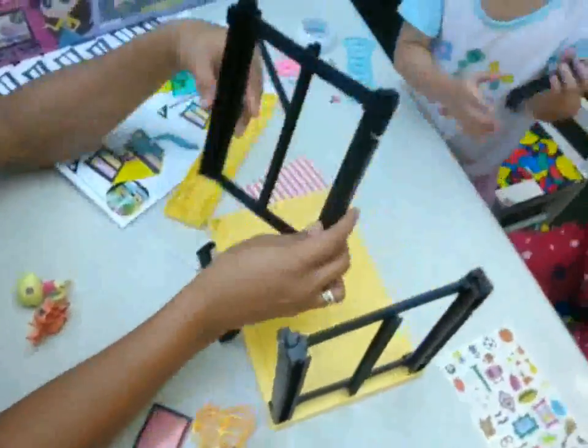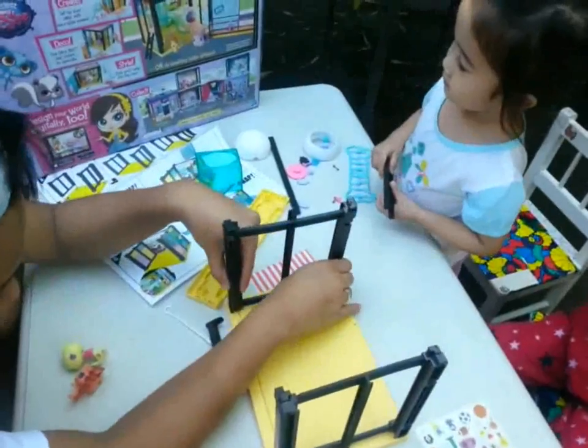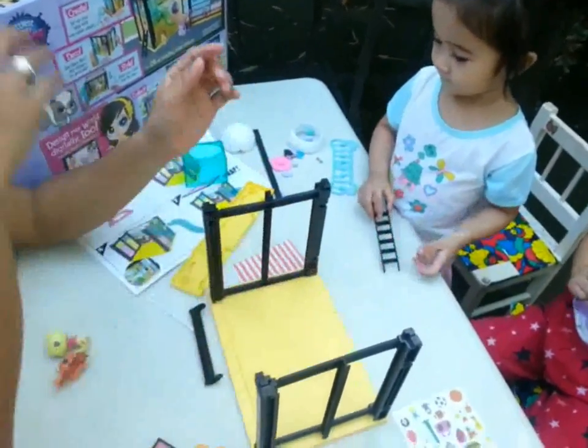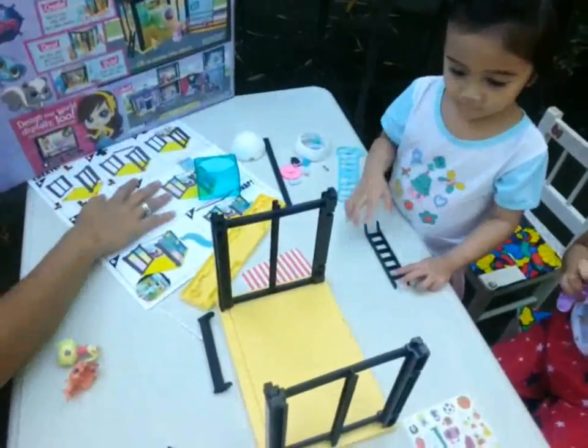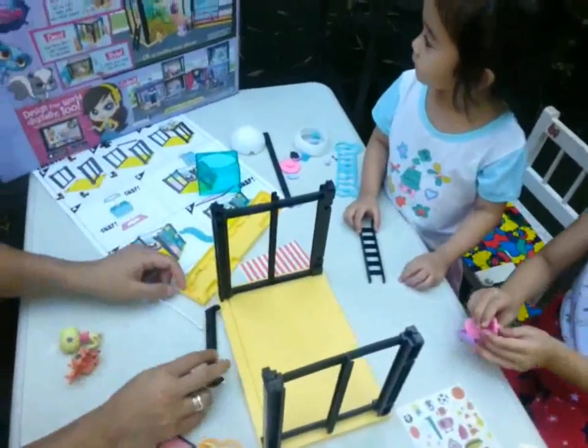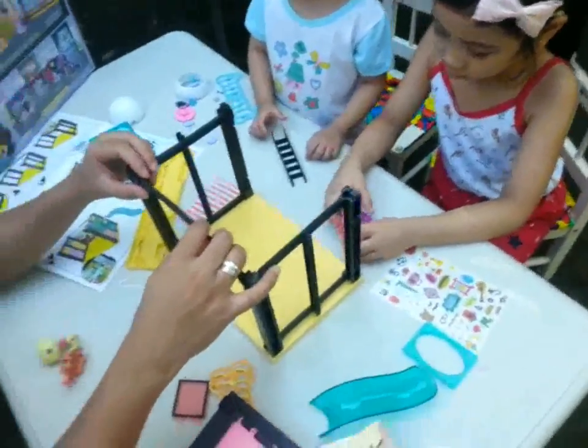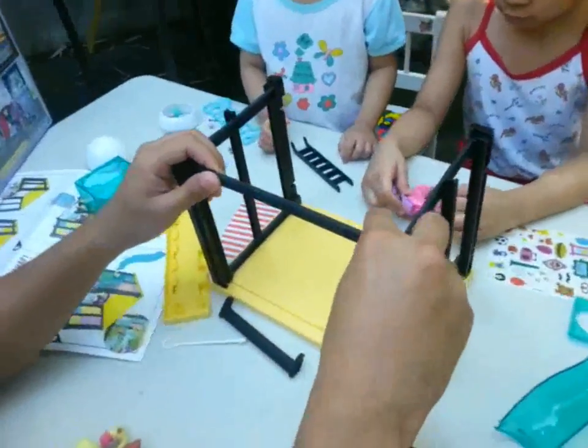Next is help Dada. Oh, I think I'm a master builder. Where's the other one? I think this one was wrong. Maybe we have to put it here at the back.